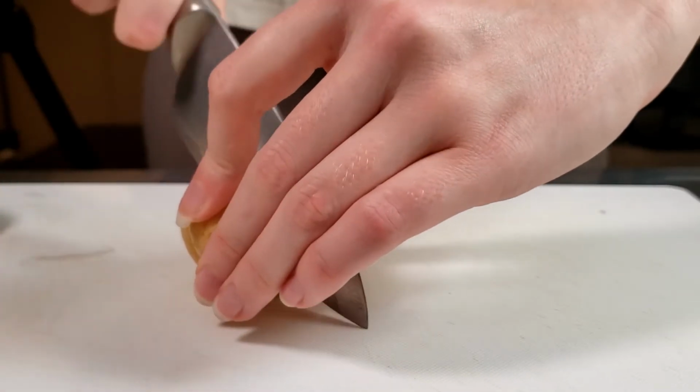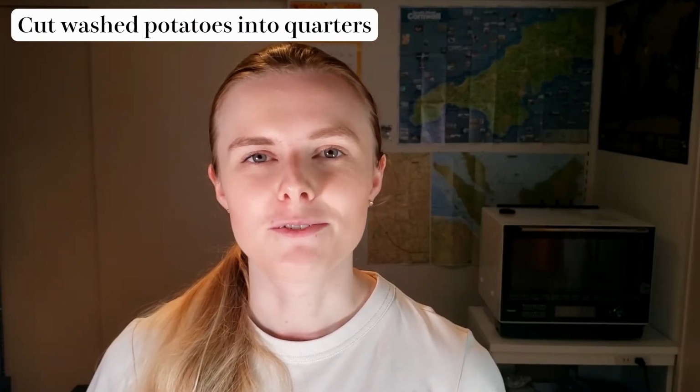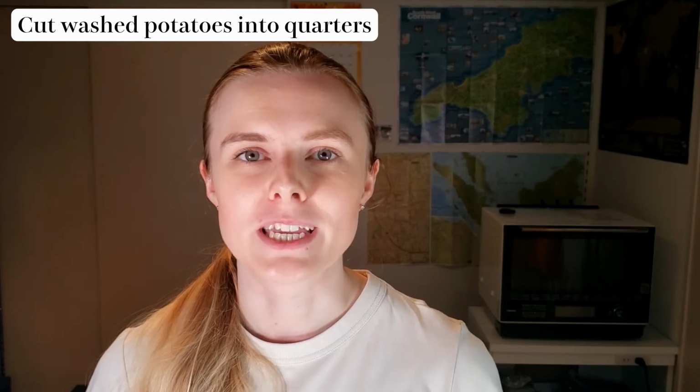So now we're going to prepare our vegetables and meat. So these potatoes are fairly small, so we're going to rinse them and then cut them into 4. And today I'm going for a kind of home-cooked rustic vibe, so we're keeping the peel on, but you can of course peel them if you want to.